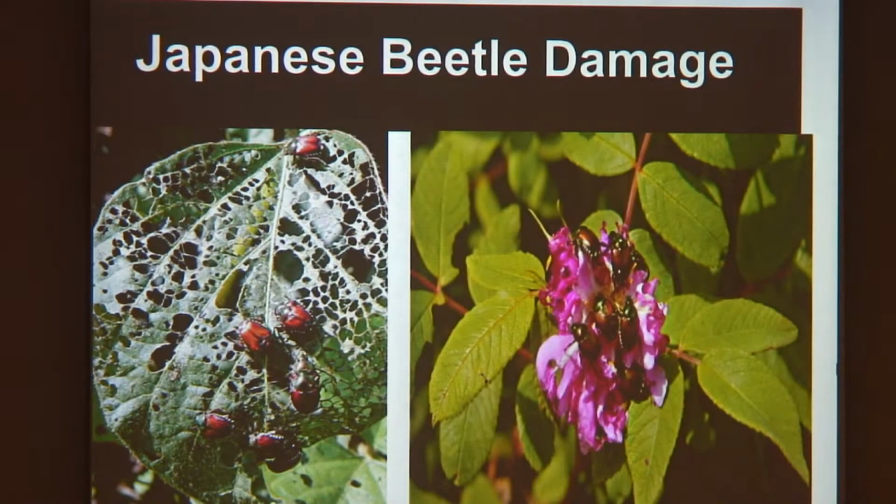So this is what they do to the plants. See in the picture on the right, they're skeletonizing the leaf, leaving just the veins. And on the left side, that's them devouring a flower.